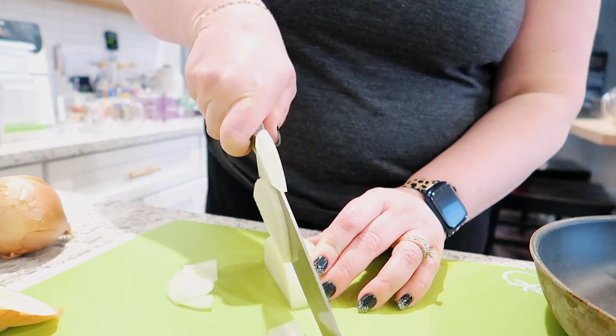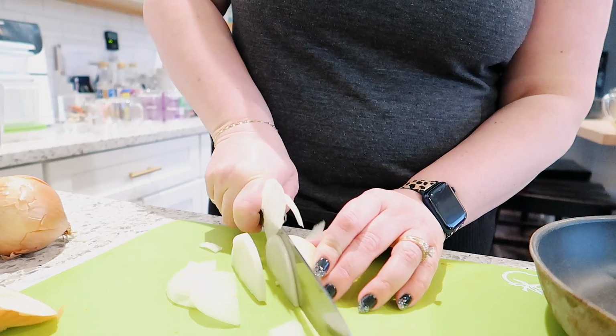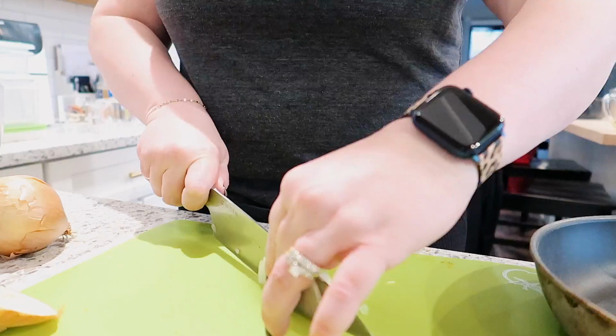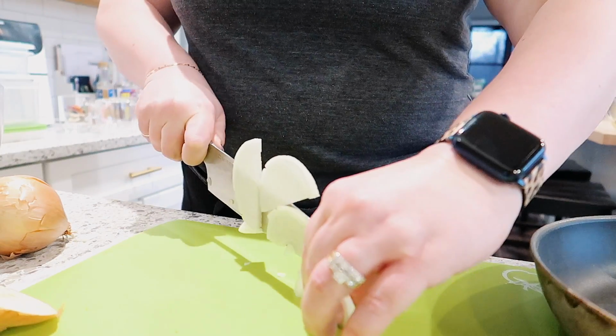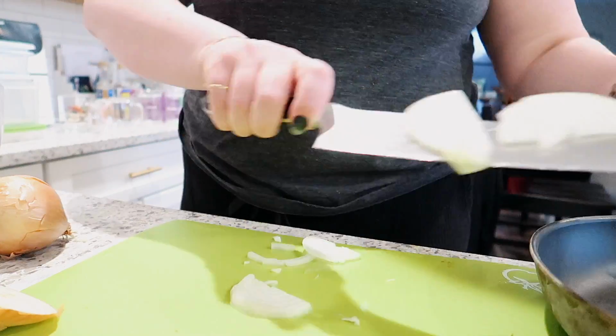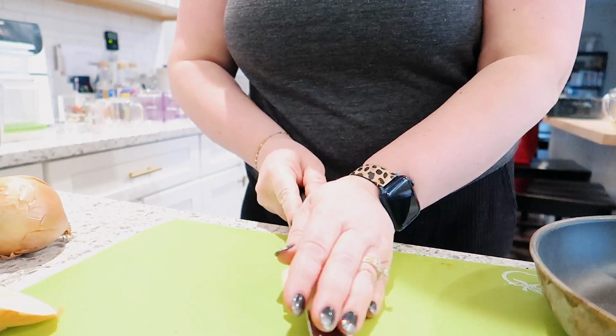So what I did was I just sliced these onions up thin, and I put them in a nonstick skillet with a couple tablespoons of olive oil, and then I just cooked those over medium heat for probably about 10 to 15 minutes, just really low and slow so I could get the most flavor out of them.